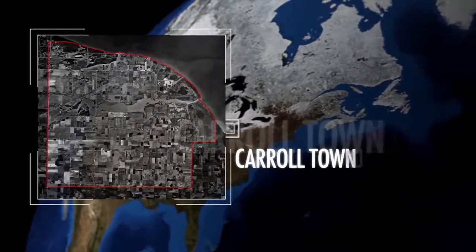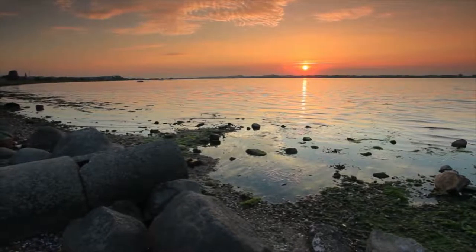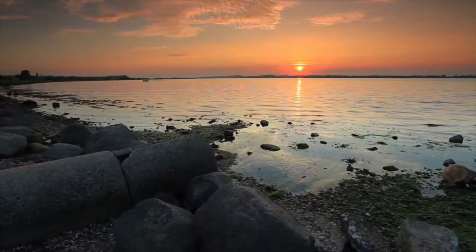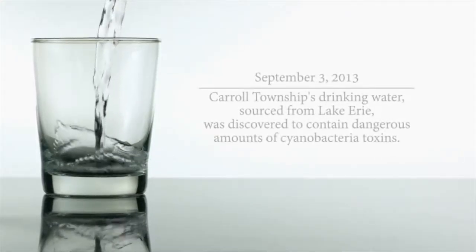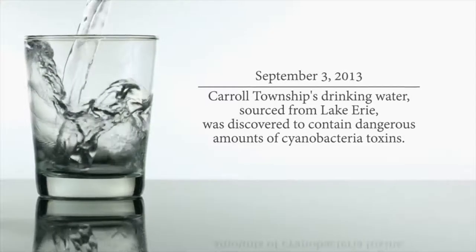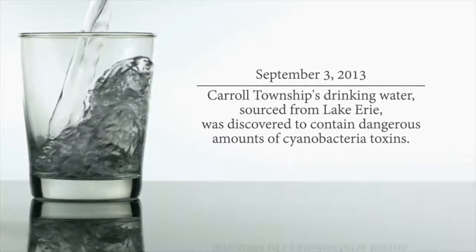Carroll Township's a very rural area in northern Ohio, right on Lake Erie. Lake Erie's always been very important to Carroll Township and its residents. We use it for drinking water, we treat it, and it's really our livelihood. In Lake Erie, for what unknown reason, suddenly the toxin level spiked, and that got through the treatment system.